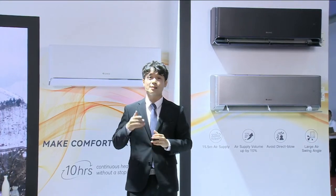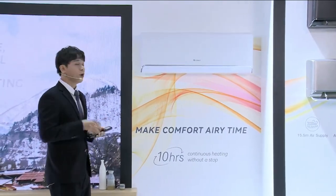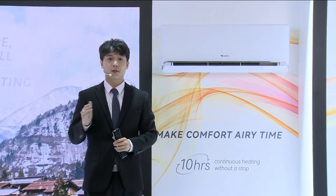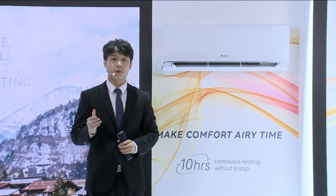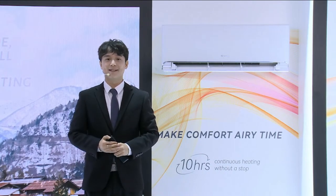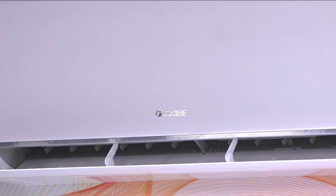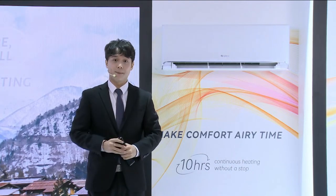Next, I would like to introduce its continuous heating technology. We all know that in winter in the north, the outdoor unit will frost and the indoor unit will stop in order to defrost. The room temperature will then tend to drop. However, for Aerie, its continuous heating technology can use a unique algorithm to realize 10 hours of continuous heating without a stop. Do you know what that means? The defrosting will not stop the machine from running, but ensures normal heating. The indoor temperature drop will be reduced from 6 degrees to 1.5 degrees. And the thin frost will be melted in only 3 minutes.